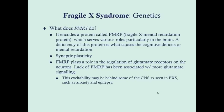So what does FMR1 do? FMR1 encodes a protein called FMRP, which just means Fragile X mental retardation protein. And this protein normally serves various roles, particularly in the brain. And it's a deficiency of this protein which causes the cognitive deficits or mental retardation. This protein allows for synaptic plasticity, which is the way that the brain develops and changes and moves its synapses, and therefore there is difficulty with Fragile X syndrome in terms of memory.